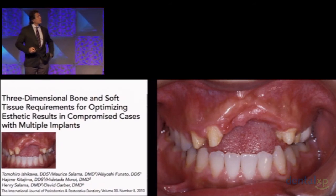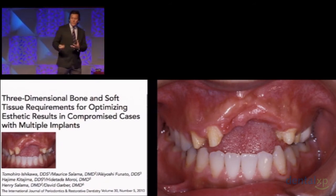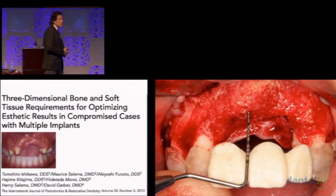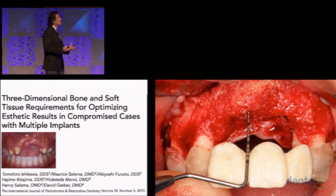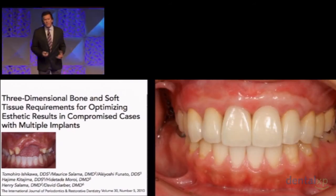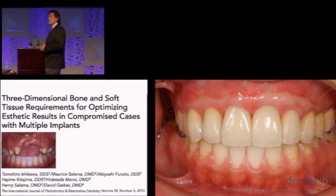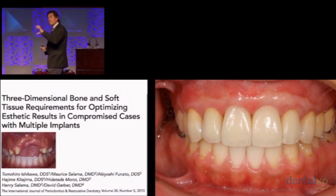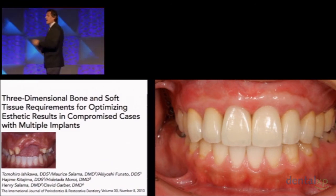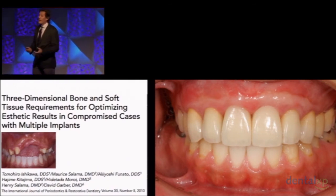We published this again with our friends in Japan, Tom Ishikawa in his case, where he took a huge defect and talked about 3-dimensional bone and soft tissue regeneration of these large defects, and he came up with tremendous skill to be able to do this on his case. But how many of us can perform this on a routine basis? Effective versus efficacious. Would I promise this on a patient, that I can attain that kind of result?